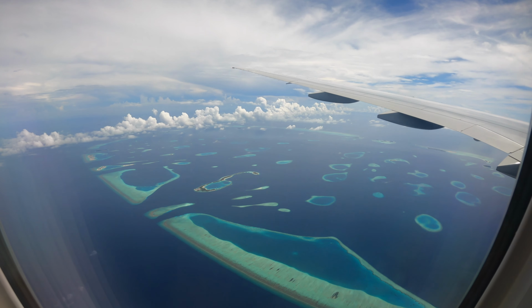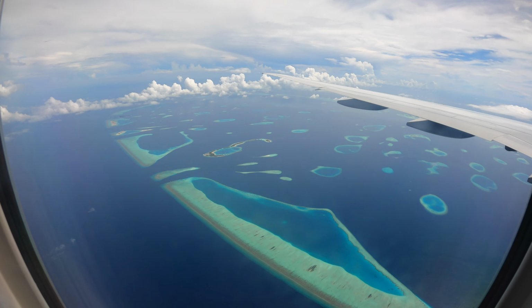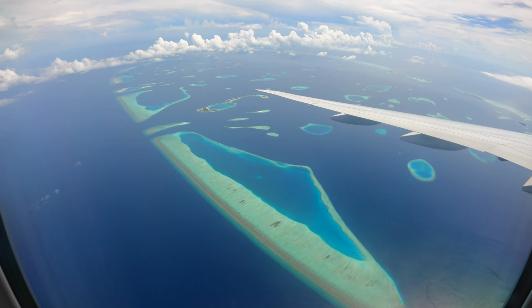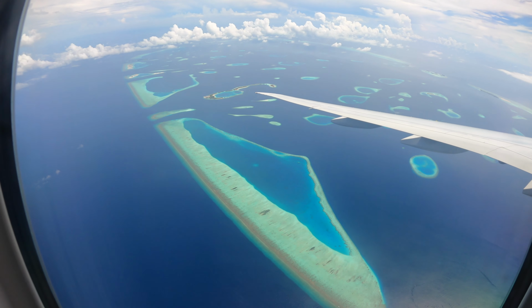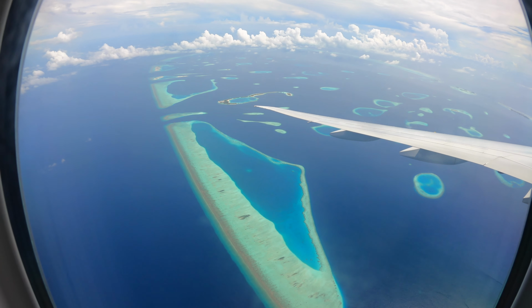The flight time today was 10 hours and 31 minutes on BA flight 61, a total distance of 9,200 kilometers from London to Malé. And as I was coming over on the plane, you can see some of the amazing, beautiful atolls in the Indian Ocean that the flight was over.